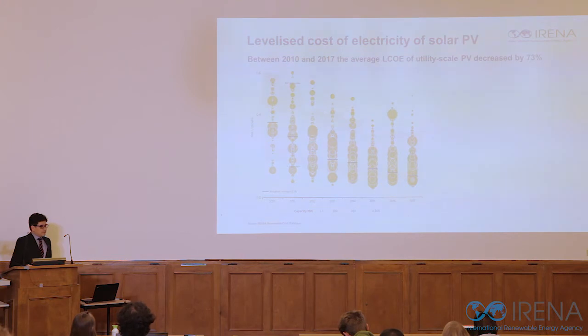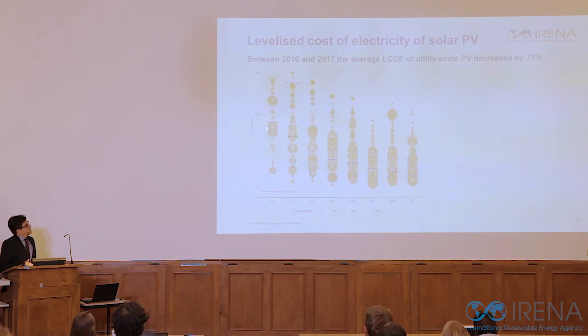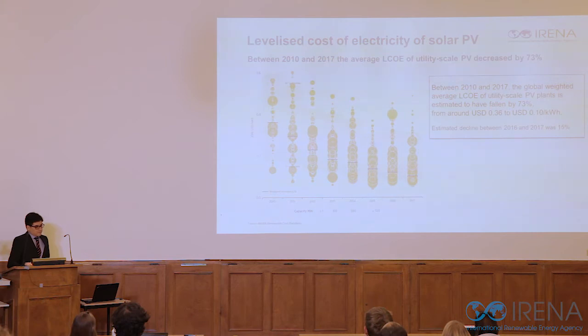So, in terms of the levelized cost of electricity, here we don't show the total install cost, but now we show the cost of electricity generation with PV, but the same concept, showing the weighted average here. So you can see a 73% decrease during this time period from 2010 to 2017 to a level of 0.10, as I was mentioning earlier, around 0.10 USD per kilowatt hour. And still continuing decline from even from 2016.